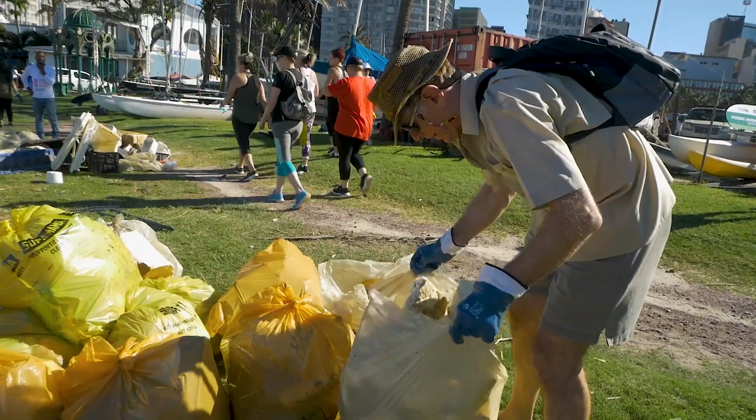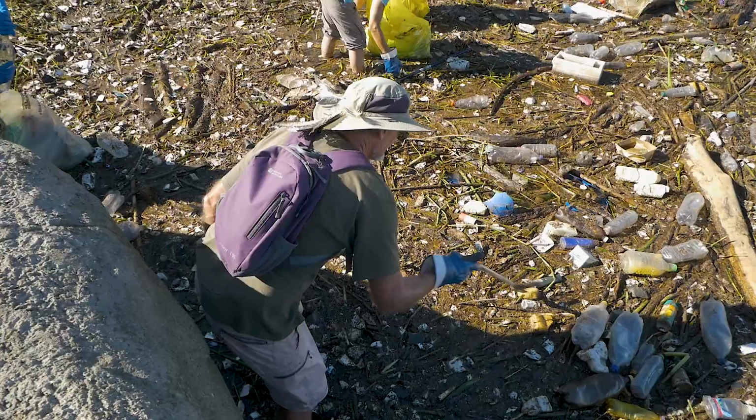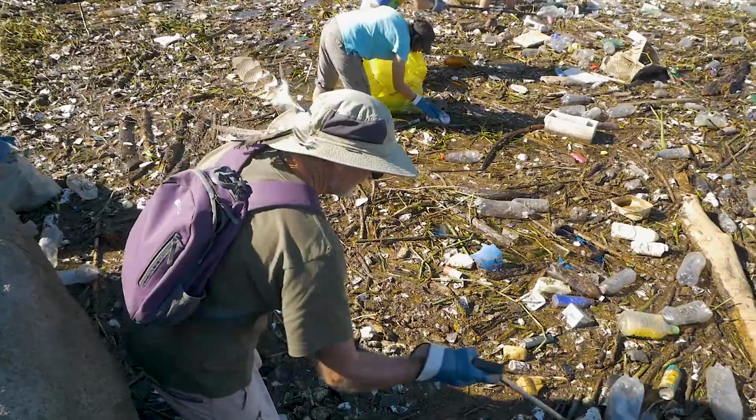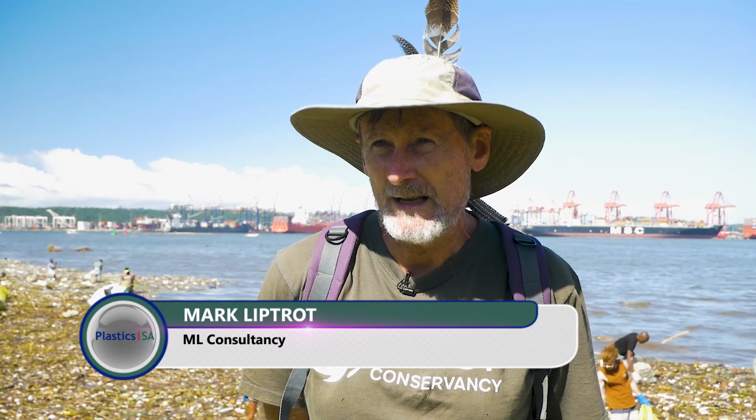The problem is correct waste management. There has to be waste. In all industry there has to be waste. It's what you do with the waste that's the issue. And if the waste isn't handled correctly, then you get problems like you see here, where you get a lot of plastic and other waste into the environment.